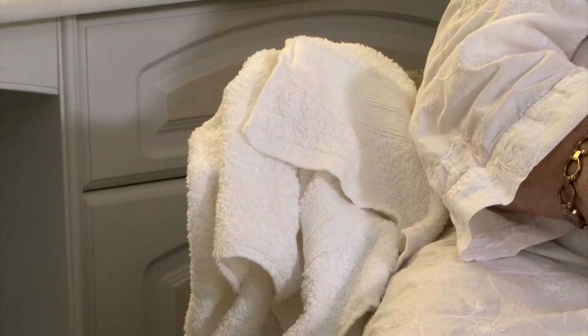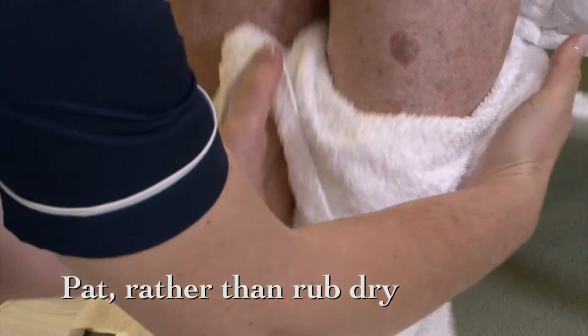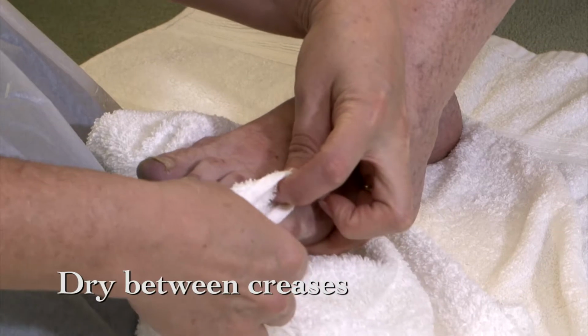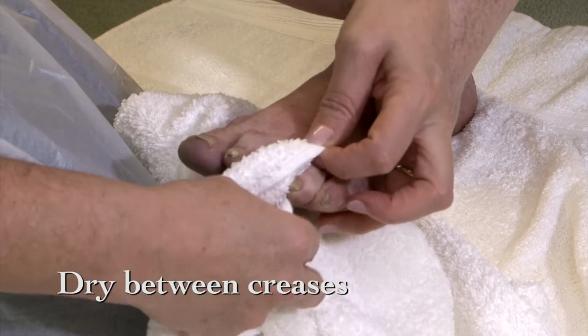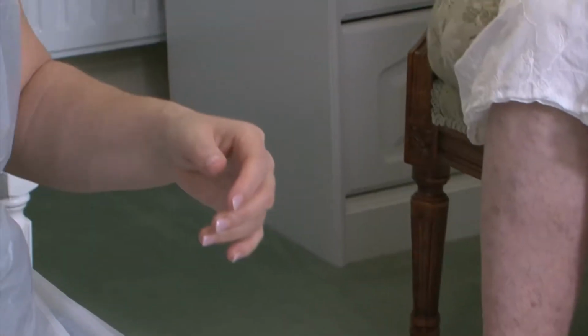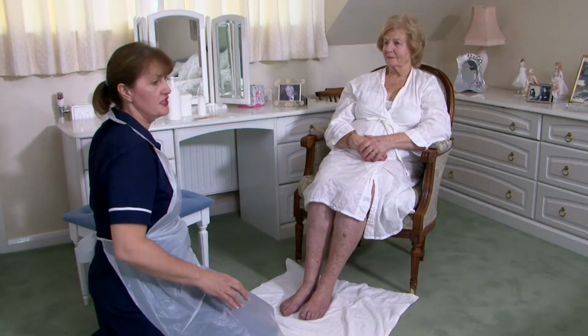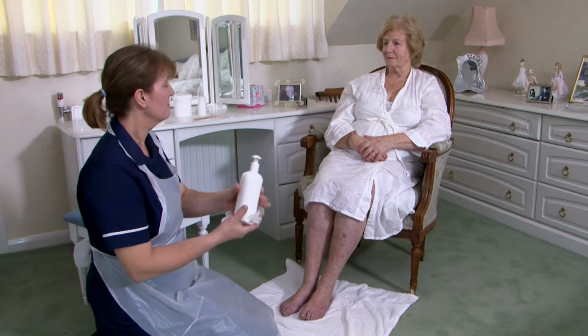After washing, it's important to dry the skin well. Use a soft towel and pat rather than rub dry. Make sure all the body creases, such as between the toes, but also under the breasts and around the groin area, are thoroughly dried to prevent chafing. Just remember to be sensitive, as some people may feel uncomfortable being touched in these intimate areas. After washing and drying, you can apply leave-on emollient to the whole body.